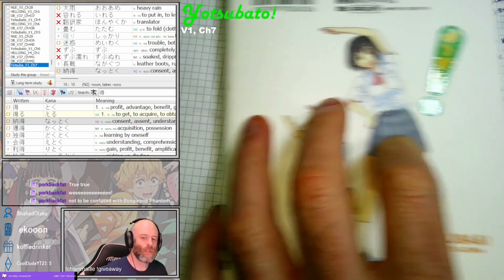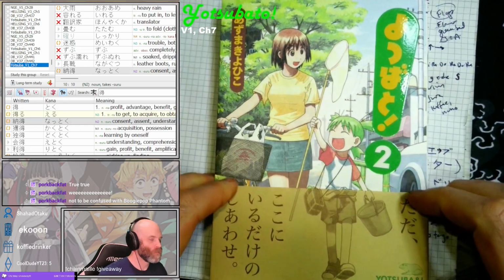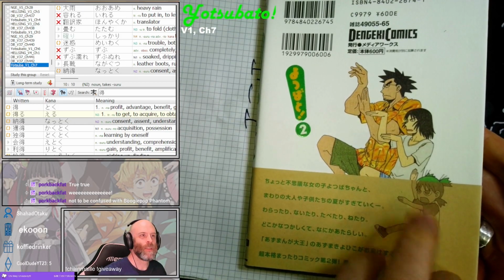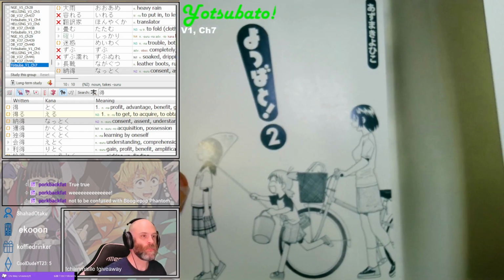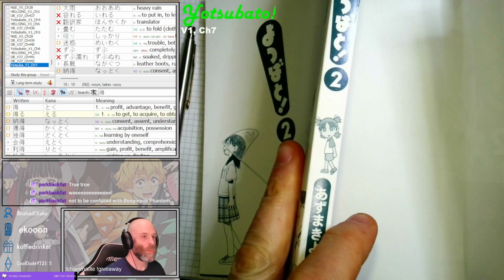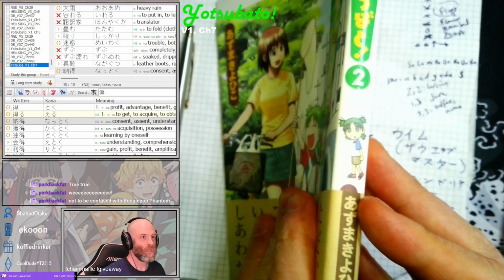Let's go ahead and take a quick look at volume 2. Here we go with volume 2. On the back. I don't think there was anything under the cover, was there? Oh, I guess there was. This is under the cover. We get Yotsuba on the spine. Did we look under the cover for the first book? We might not have. She's also in color on the spine.